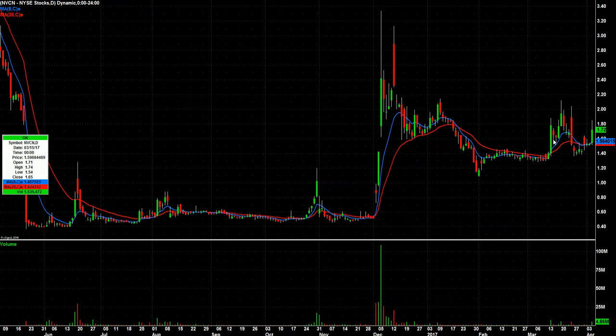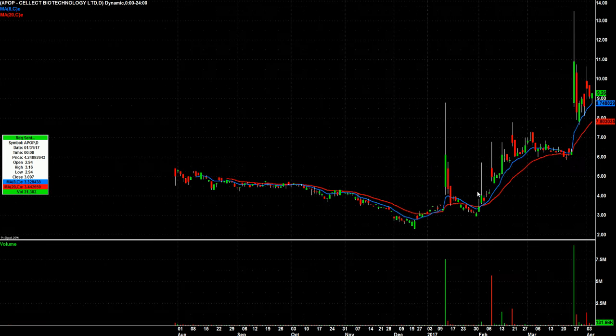NVCN had a big pop, secondary pop, right back down into support. A little gap there that sold off, kind of flagged, and then today showing a little bit of extra strength on a little bit of extra volume. So maybe a continuation there tomorrow. Certainly relative strength to the market, right?